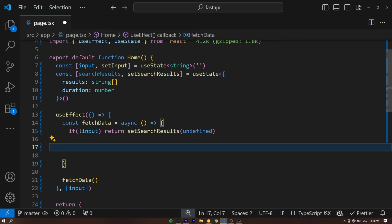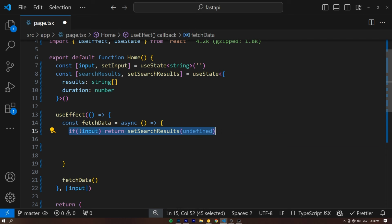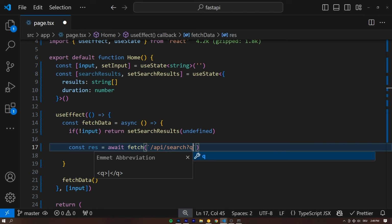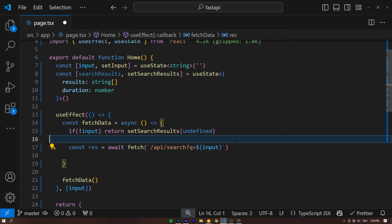Now, if the input is actually any word, any string that is valid, that is truthy, so this if condition doesn't get triggered, in that case, we're going to make a request to our backend for the actual countries that match the user query. Let's say const res is going to be equal to await fetch. Super simple functionality, no React Query in here, no Axios, nothing. I just want to show you how to write a really fast API, and we don't need those tools to do this. So we're going to make a fetch request to the /api/search, and then we want to pass a query parameter. Now we can call this anything we want. I decided to call it q for query, and this is going to be equal to, and then in the dynamic kind of syntax right here, so this is a template string and we can now dynamically insert values here. That's going to be the input, so what the user actually typed in.